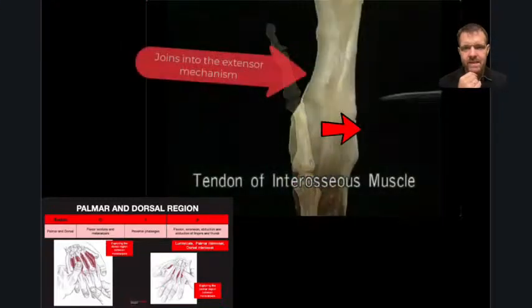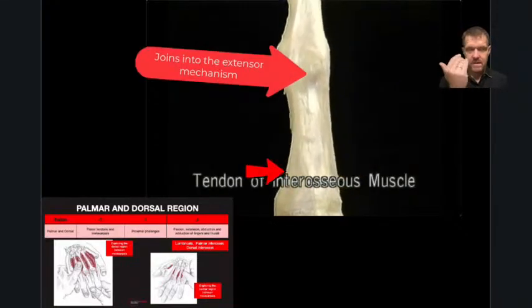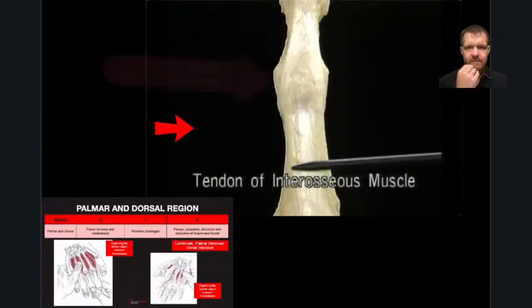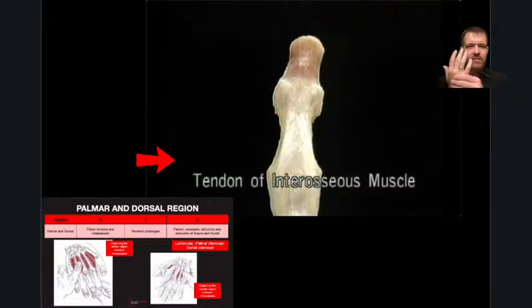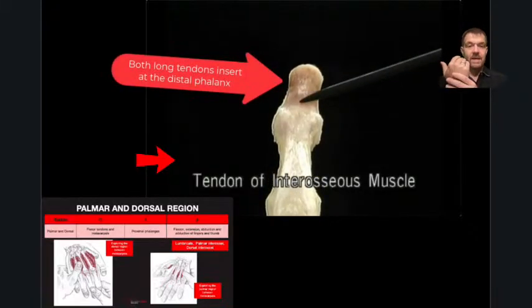And again, because of the attachments, it will join in with the extensor mechanism, the connective tissue that helps to extend your fingers. And it will come all the way up to the tip of your finger. So it will be a very weak extensor. It will help out with the extensor digitorum muscles, but a very small pull, because the angle of pull isn't great on these ones. So they're not able to generate a lot of force.